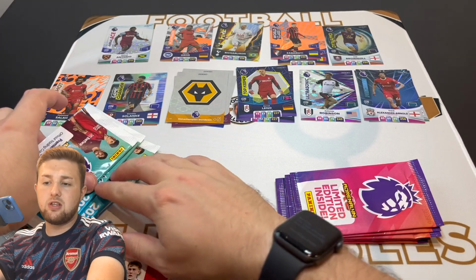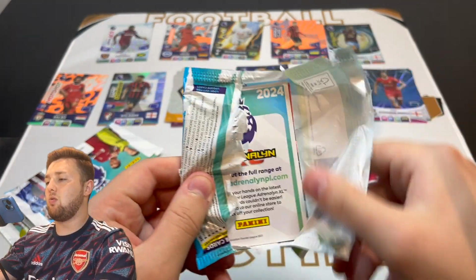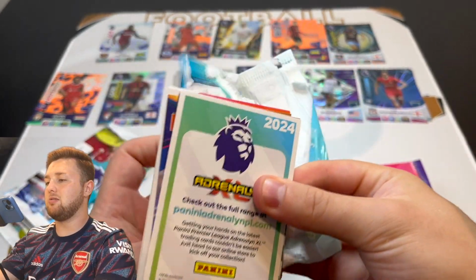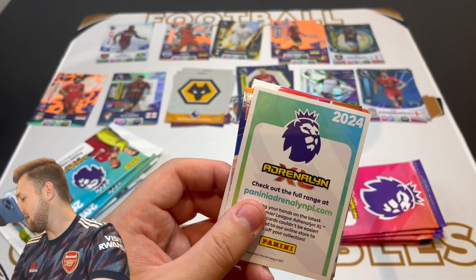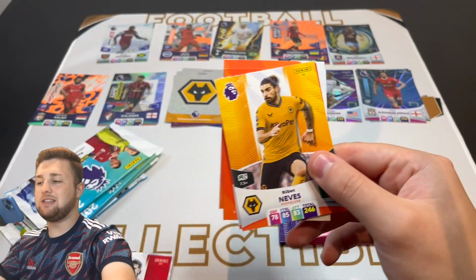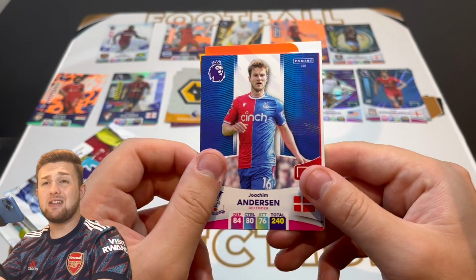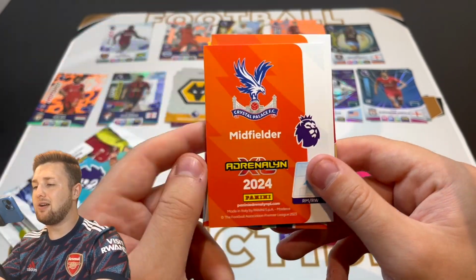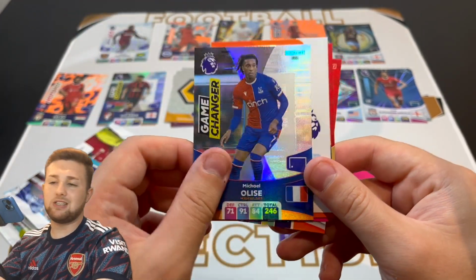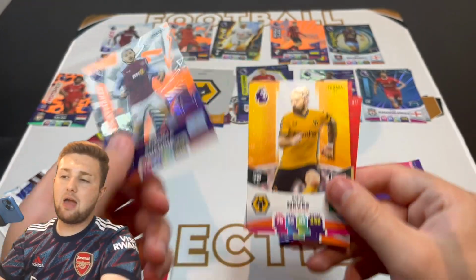Five left. So we've opened the equivalent of two multi-packs worth of regular packs. Still got one multi-pack left to go. So hopefully there's going to be something epic awaiting us in here. Code card there, ladies and gents. We've then got Ruben Neves of Wolves. Ben White of Arsenal. Joachim Andersen of Crystal Palace. Remo Freuler of Forest. We've also got their game changer, Michael Olise. An Aston Villa midfielder. It is playmaker Emi Buendia.